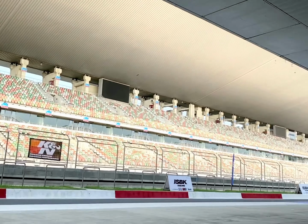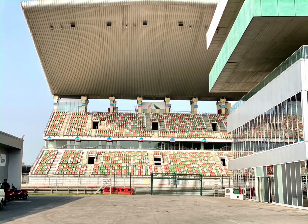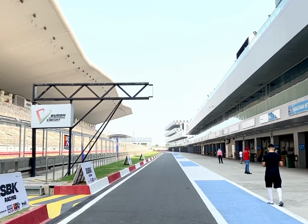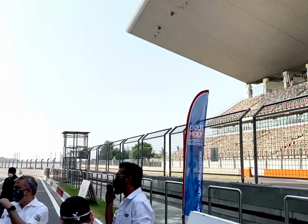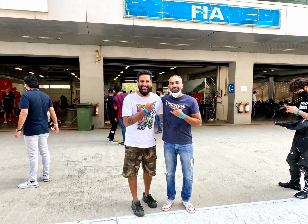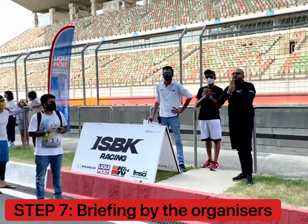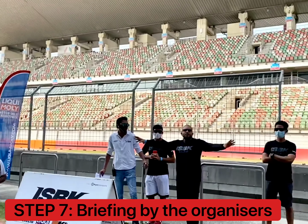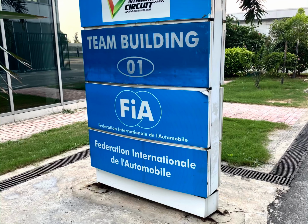The first time you will walk through the shutters onto the main straight, the emotion you go through is simply amazing. Hello! And after a quick briefing, we're good to go.